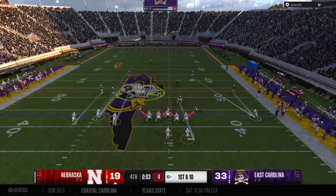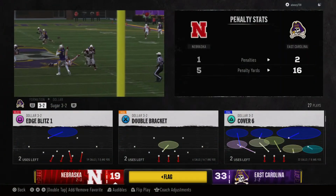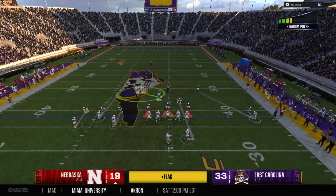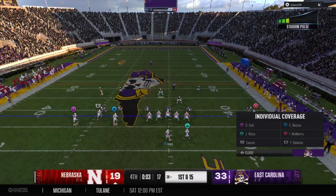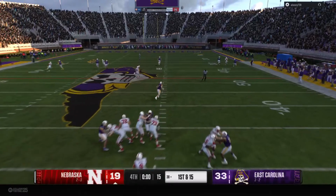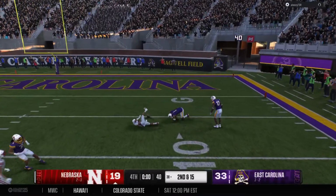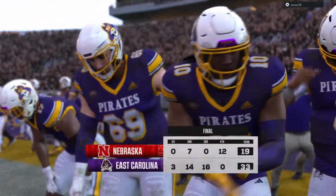And here we go. Final play of the game right here. Movement on the offensive line. That's going to be a false start, and they'll walk it back. First down here for the offense. Here's the snap, ready to cut one loose. A deep throw as the clock winds down. Played till the final whistle. It falls incomplete, and that's the ball game.